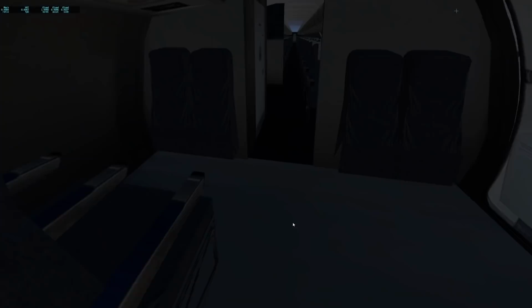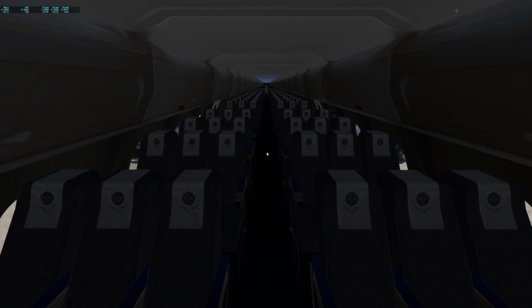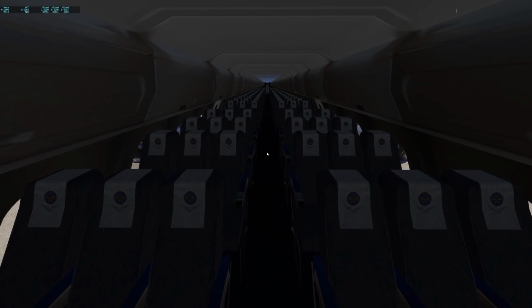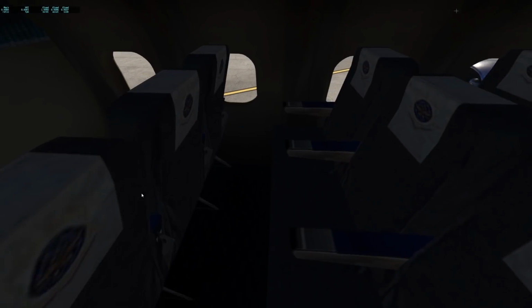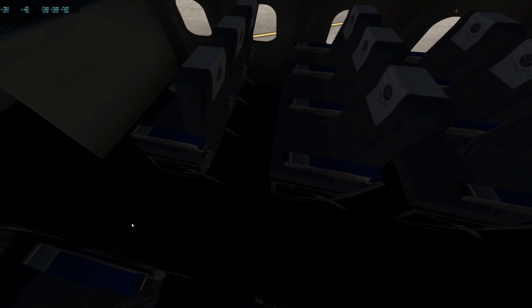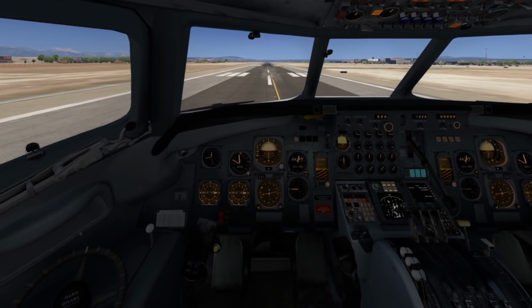Let's check out the cabin as well. Maybe there is one. Yes, there is one. This cabin looks more like a longer 737 really. We have a 3x3 seating system here. Well, look how much leg room they had back in the days. That's pretty cool. But yeah, let's see how this plane flies. Let's actually just go ahead and fly it, I guess.